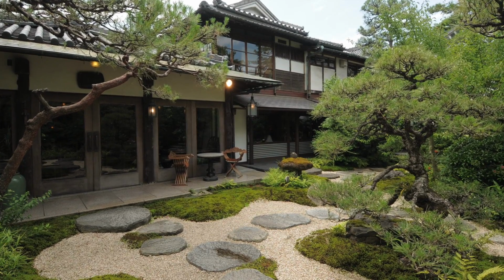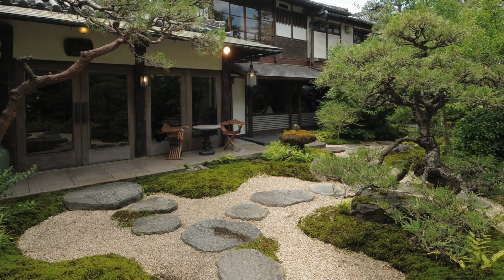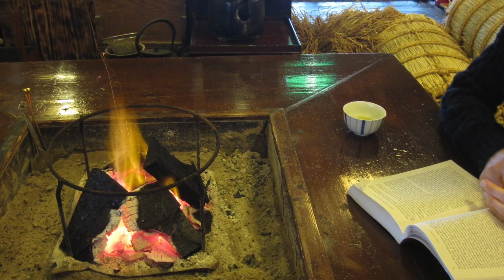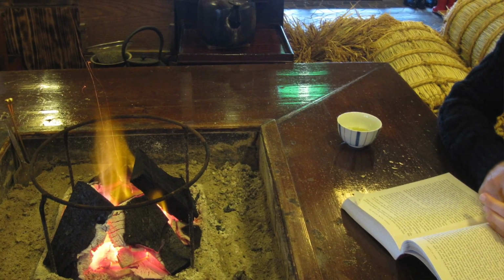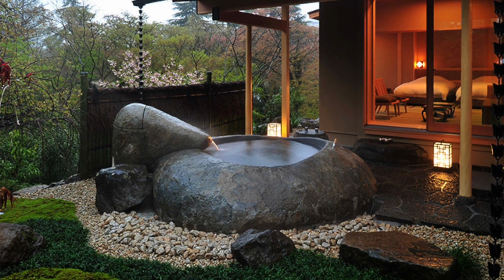The first thing you'll notice is that most ryokans are typically smaller than hotels. These are usually places of escape for many city dwellers who come to relax and rejuvenate for a couple of days. The grounds are very peaceful and usually have an emphasis on nature with beautiful gardens or views of surrounding streams and mountains.